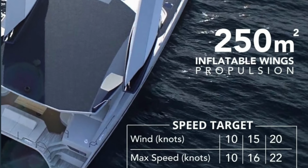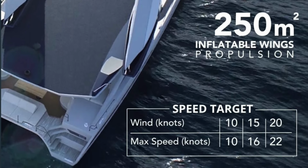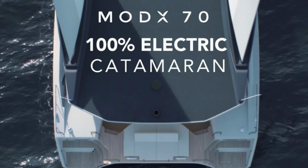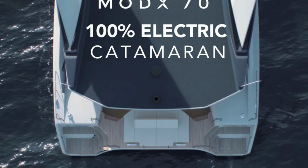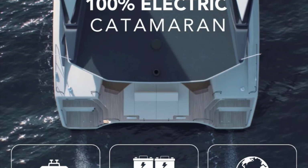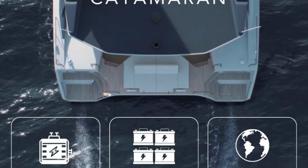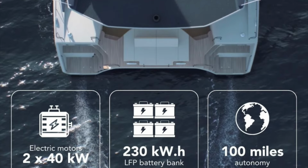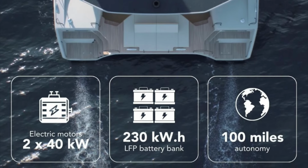There's no flogging. They're fully adjustable, so you really can literally sail out of your anchorage, sail out of your marina in this because of the level of control that you have. In addition to that, we have two 40 kilowatt electric motors. We actually have four 20 kilowatt electric motors. So you have 80 kilowatts of motor drive. You have an astonishing 230 kilowatt hour battery bank, and that will give you an estimated 100 miles of autonomy on just your battery drive.